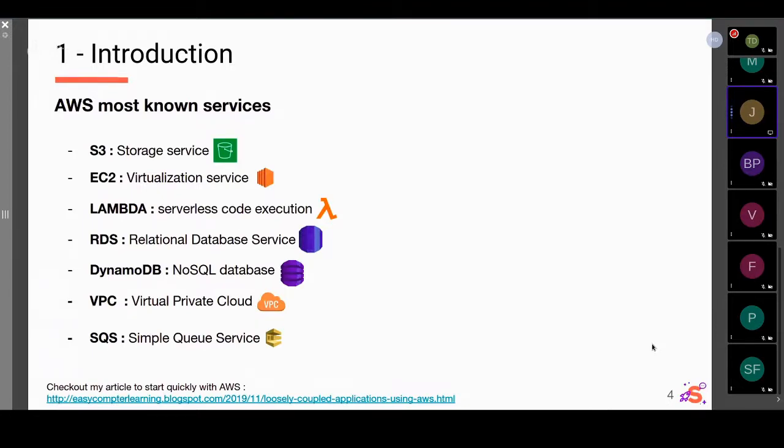And then the third one is Lambda. That's the serverless concept, which really distinguishes clouds from on-premise infrastructure. The concept is that you write some code in your favorite programming language, like Python or Node.js, and AWS will execute it for you. Yes, they provide you transparently with the underlying operating system and the runtime environment. Just pay attention, Lambda cannot execute for more than 15 minutes.